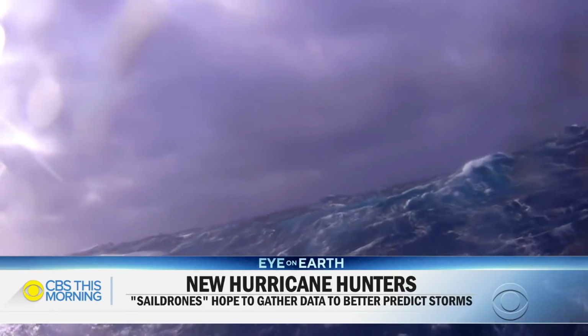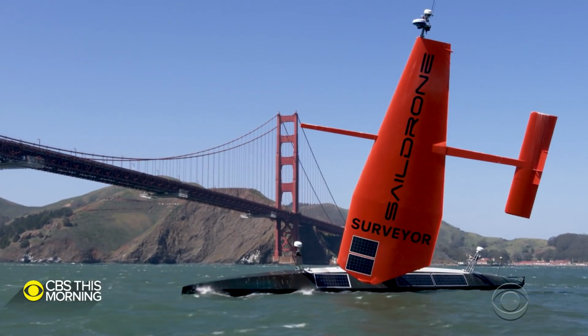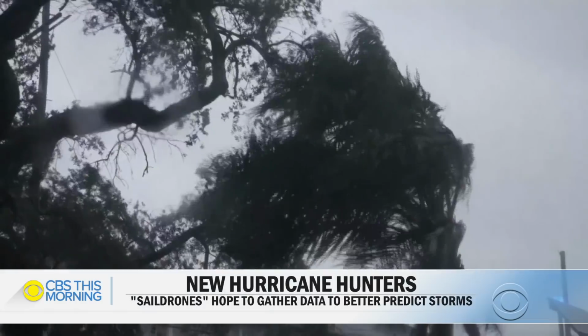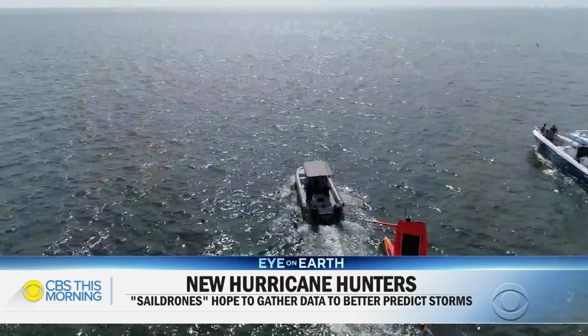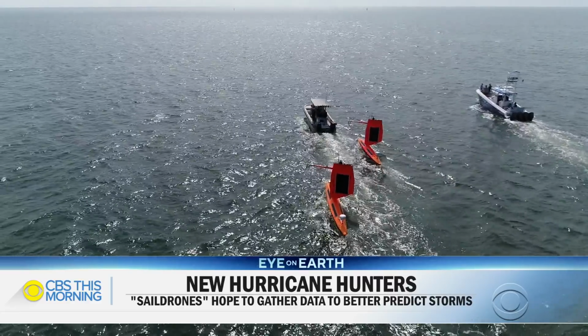The company has already tested its Saildrones in the rough waters of the Southern Ocean near Antarctica, and a larger version has been deployed from San Francisco Bay to map the ocean floor on a trip to the Hawaiian Islands. But a hurricane is still a voyage into the unknown. To go through a hurricane really is kind of the last frontier, so yeah, we'll see how it goes. For CBS This Morning, Ben Tracy, Jacksonville, Florida.